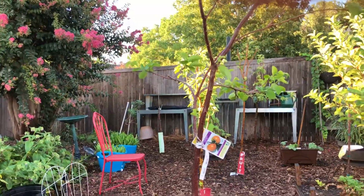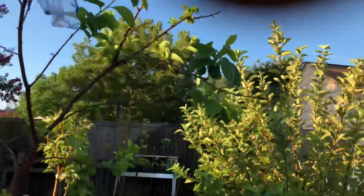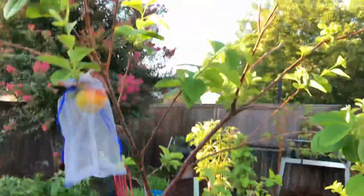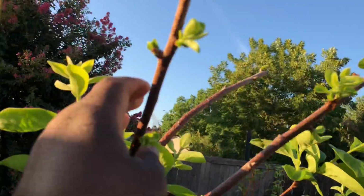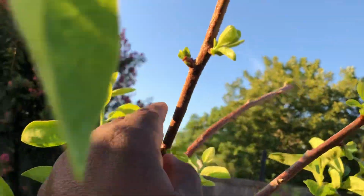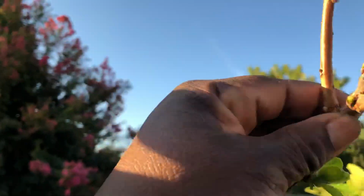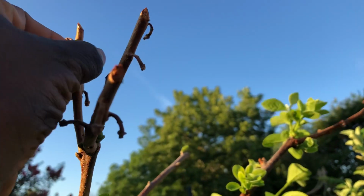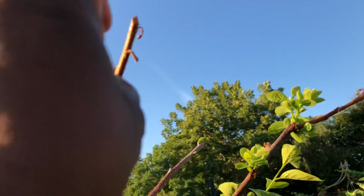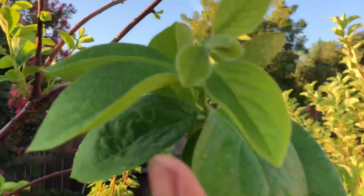And the ones that don't come back, let me see if I can get my finger there. Let me get a closer look. I was considering pruning this branch, but I see that these leaves are leafing out too, even in the middle of this little intersection right there. So if they don't leaf back out in this area here, here, and here, then I would just simply prune those off. But the leaves are coming back.